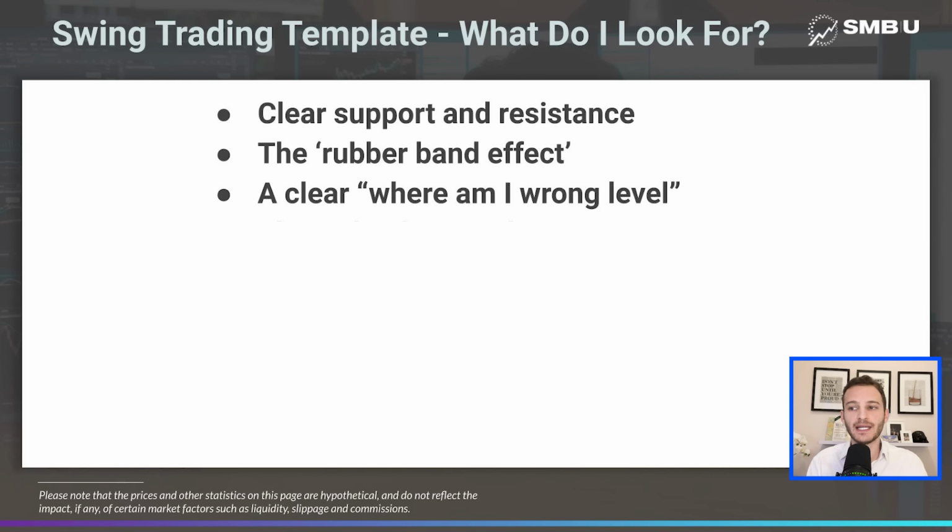All right, then you want a clear level to risk against. All right, an area of where am I wrong? If I take this trade, and you want to make sure that it has the potential for skewed risk reward. For example, if we go back to what we just walked through in the video, there was a very clear level of where one would be wrong once the stock broke out above 500, and that area would be 500, because if it got back below 500, then it would be a false breakout, and from a failed move higher might come a fast move lower.